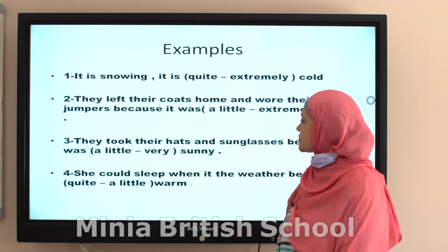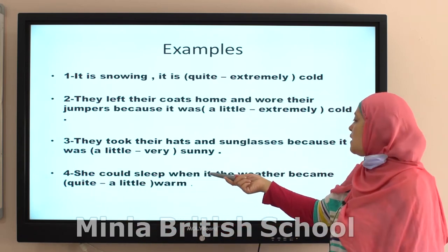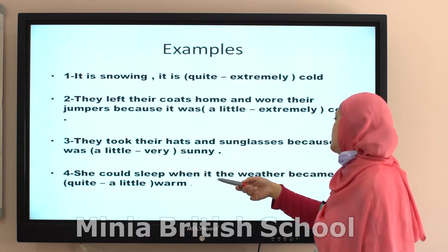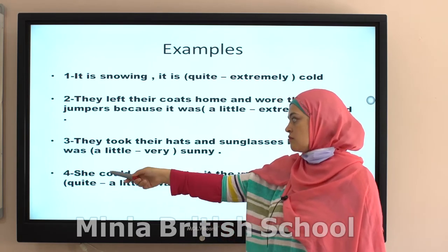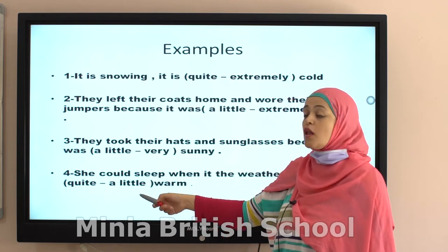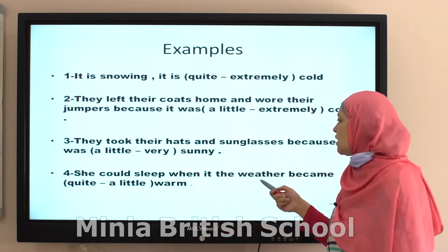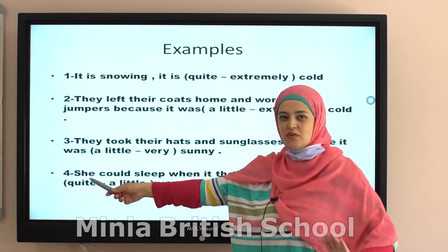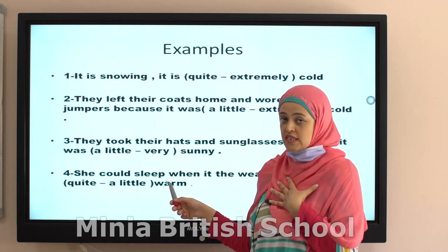Number four, she could sleep when the weather became what? Warm. I have again two adverbs. But what do you think the adverb will help me to describe the adjective I have? Actually, okay, she could sleep because it's a little warm or it's quite warm. It's okay, it's warm enough. It's warm enough to sleep.